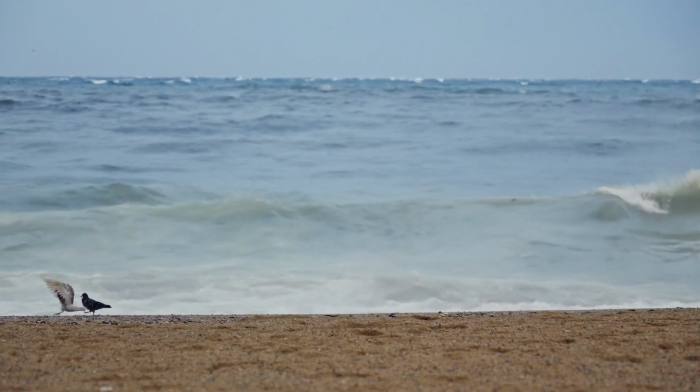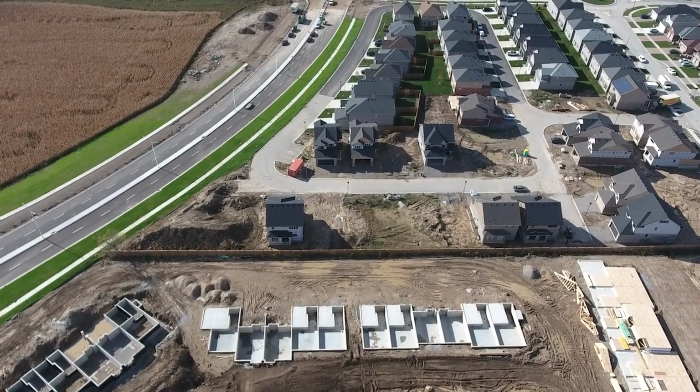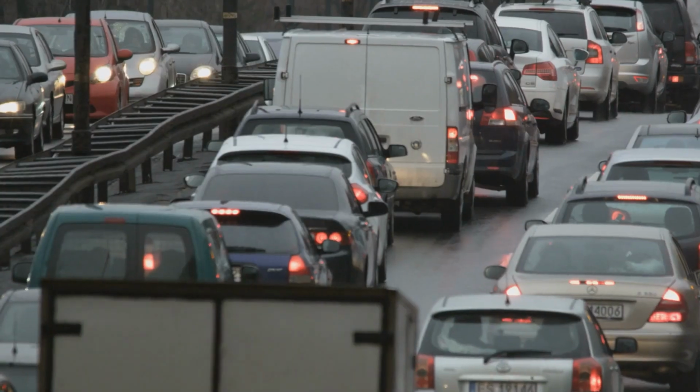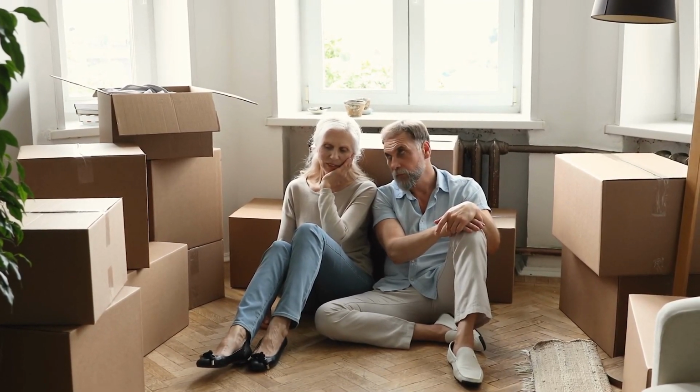Here's an example. I worked with a buyer who dreamed of living really close to the beach. They ended up falling in love with a new construction home in a community further away, just to realize that the traffic to the beach wasn't just 45 minutes. On a bad day, it could easily end up taking over an hour. After a year of living there, they realized it wasn't the right destination for them and that they really wanted to be closer to the beach. So they ended up selling just to repurchase closer to the beach.